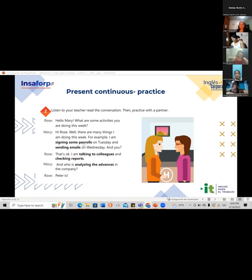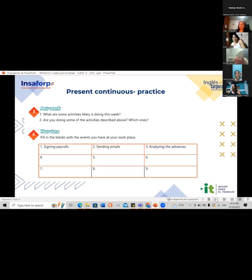Okay, questions about this conversation? Do you have questions? Yes, teacher. Teacher, ¿cómo se dice talking to colleagues? Colleagues. For example, your co-workers, sus compañeros de trabajo, are your colleagues. Colegas. Another question that you may have? No one? Okay. Good. So this is an example.